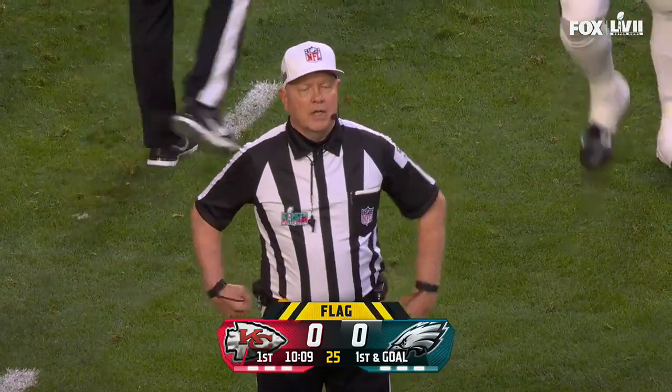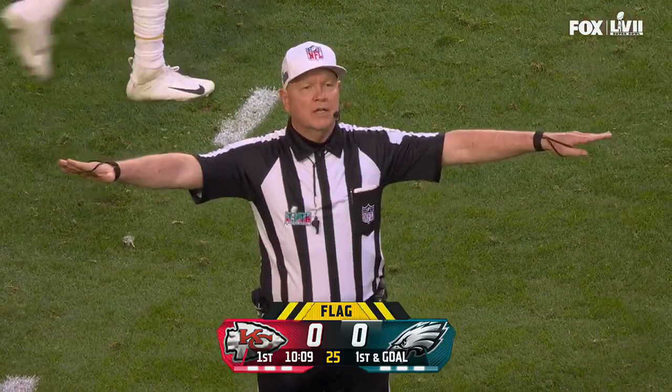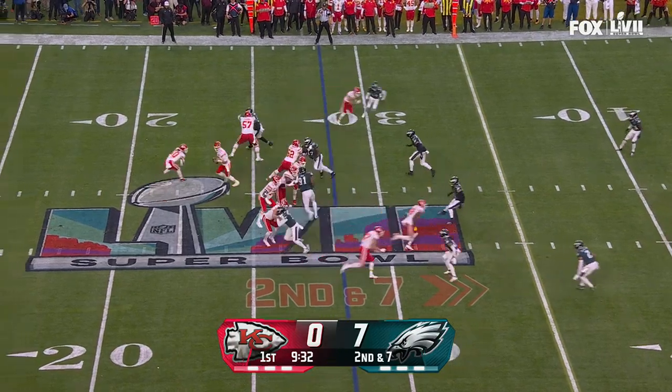Yeah. Offside defense. Lined up in the neutral zone. That penalty will be declined. Results of the play. Touchdown. And so there you go. It is a touchdown. That's why it's so important that they stay on track.